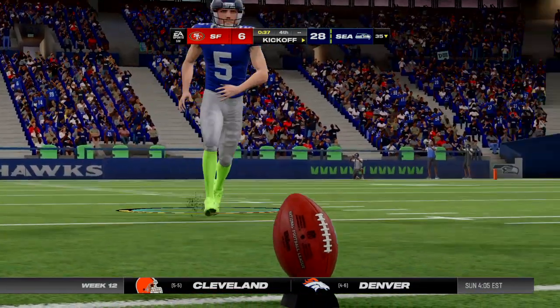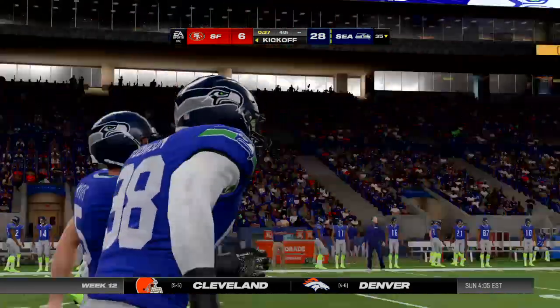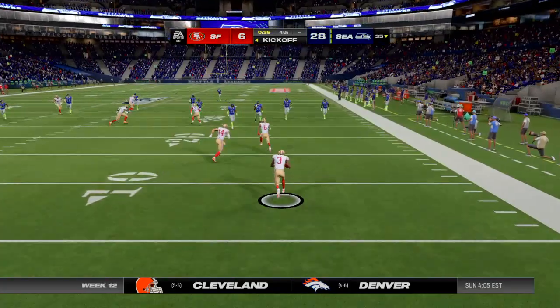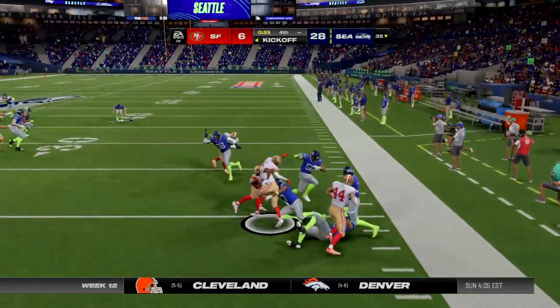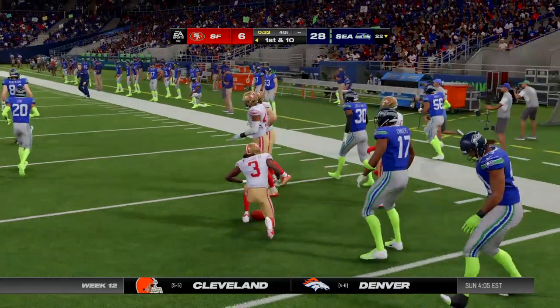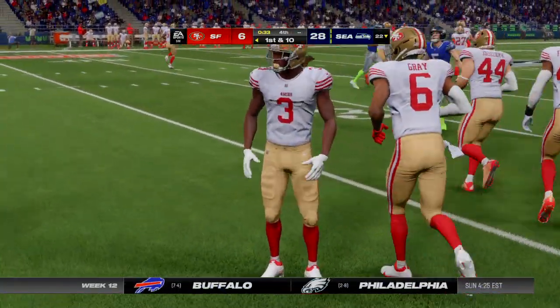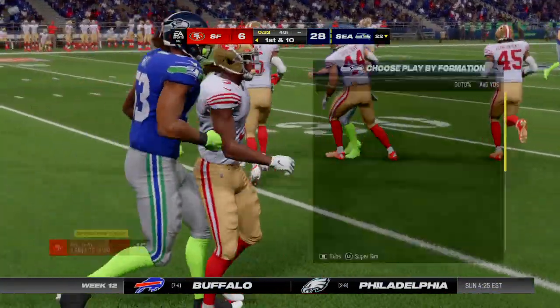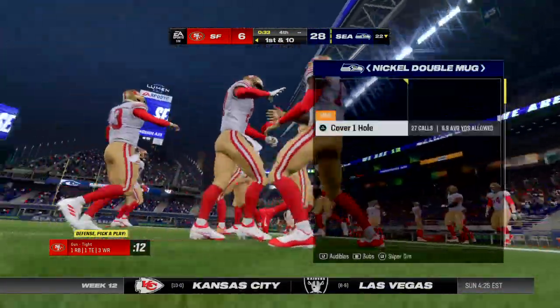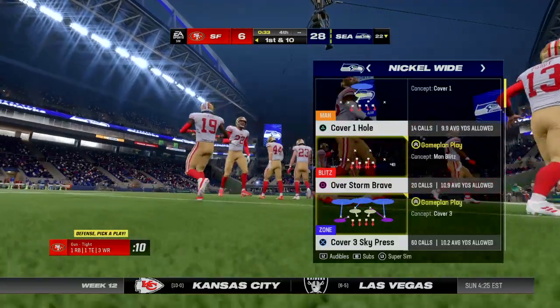And after the touchdown, here's Myers to boot it away. And he returns this to the 22. Out on the field now, here come the 49ers. They're down big here late.